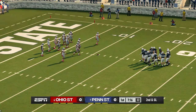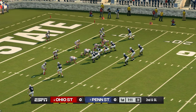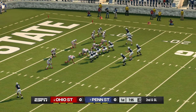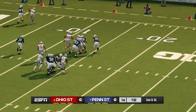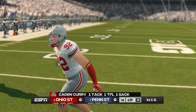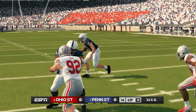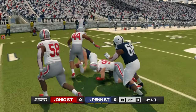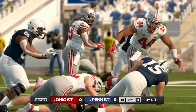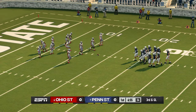And this play is number 8 on the drive. Scrambling around, and he's going to come up with a sack. That makes it third and goal. This is the 9th play of this drive.